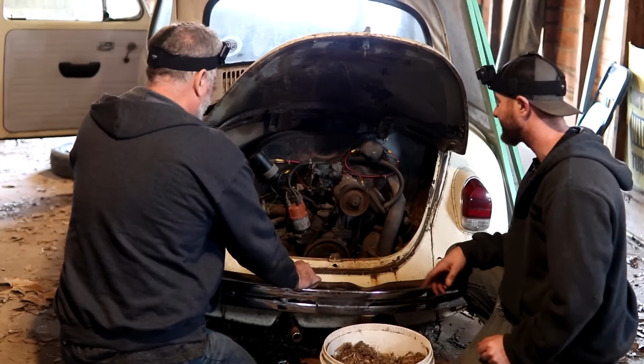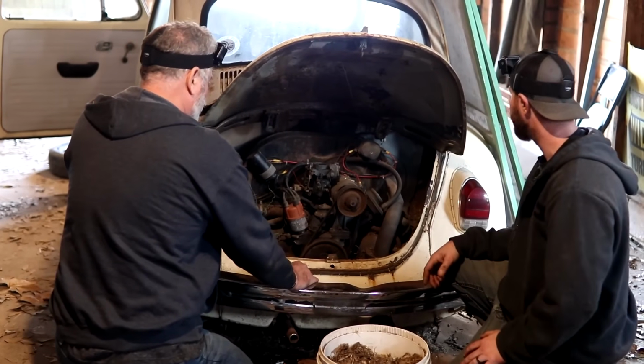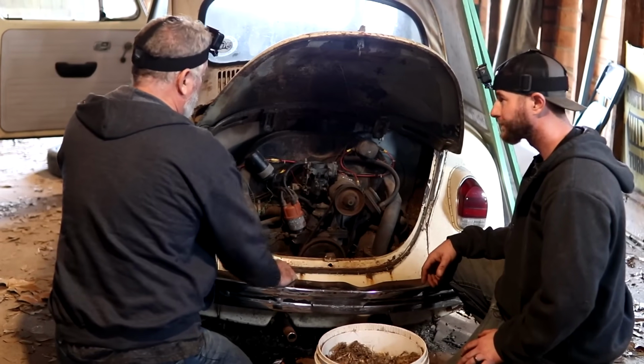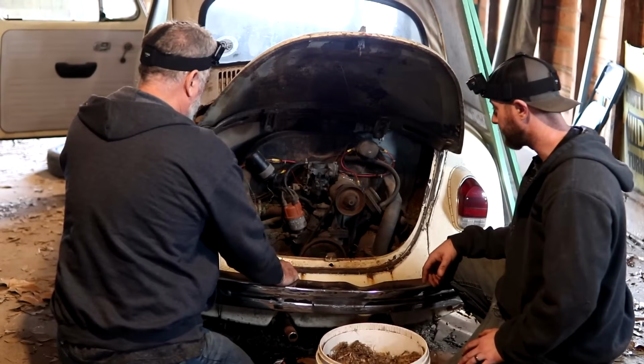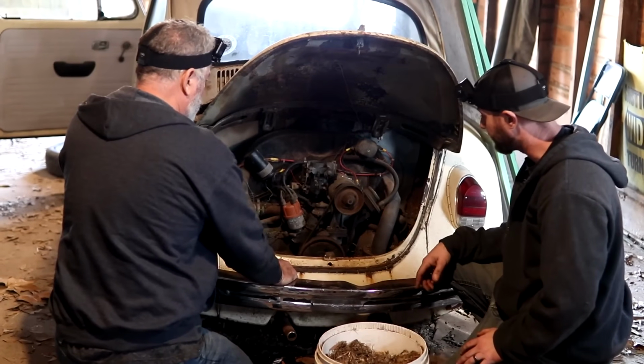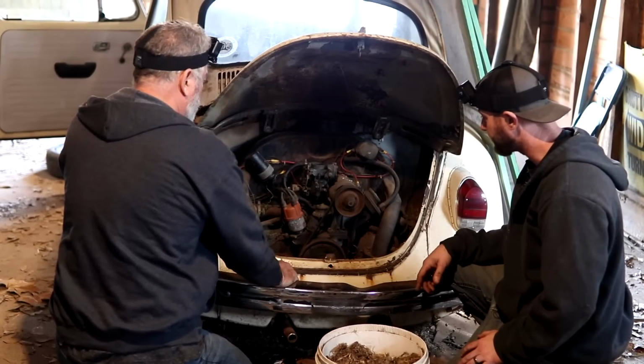I would love to, like I said, we know it runs, but to see it actually drive onto the trailer maybe. Yeah, because you never know. It could be the transaxle that's bad on it or whatever. That's true. Clutch or whatever. But I say let's hook some fuel up to that fuel pump, see if it's pumping.